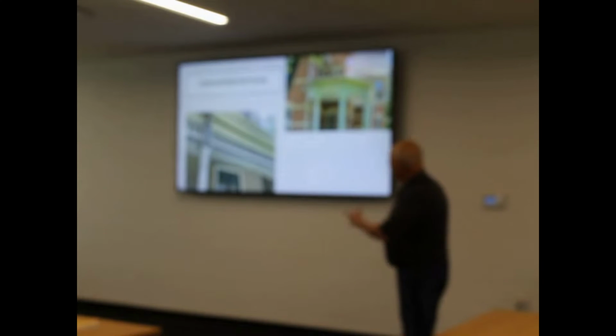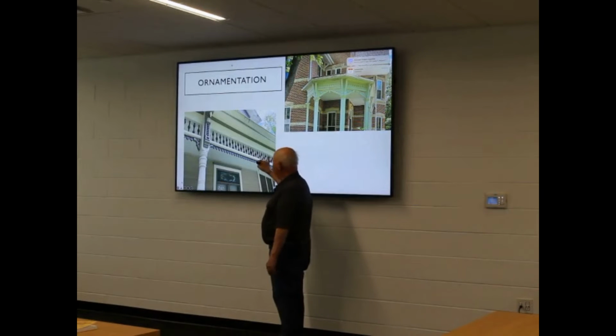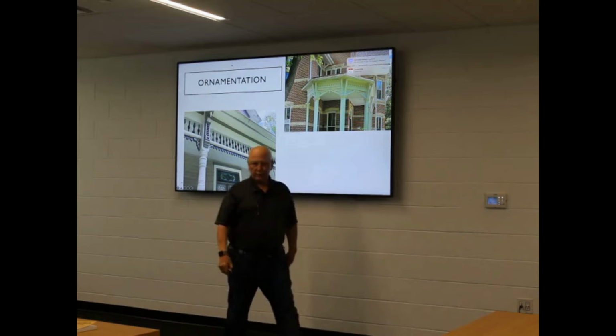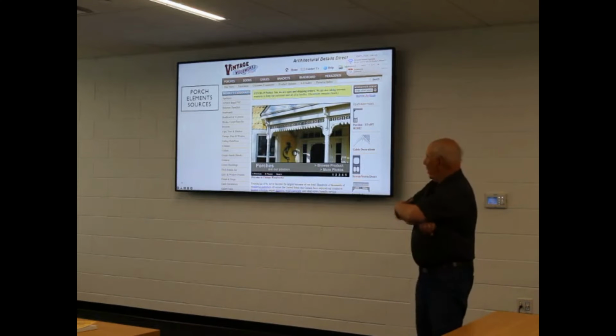And on the left here, you see another porch that's got a lot of different things going on, the spindle work. It doesn't carry any weight, it's just an aesthetic element. And here you see the turned column with a bracket there. It's different kinds of brackets. Oh, and we're wrapping up.